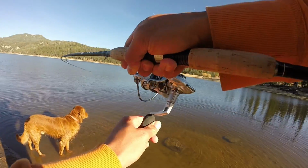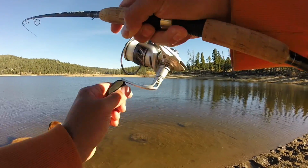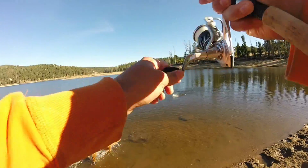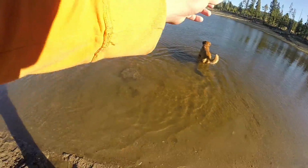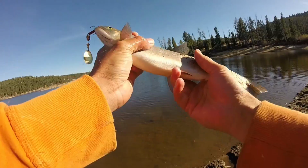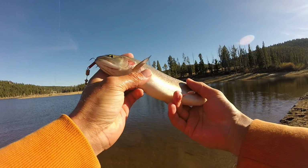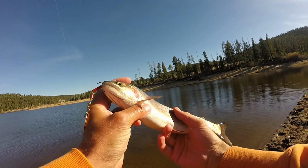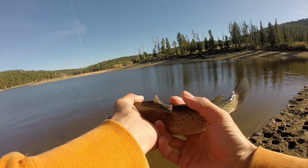There's one. Oh, he smoked it. Yes. Knocked slack in my line, man. No, Winston. Hey, Winston, get out of the way. Winston, no. Oh, he's going to get hooked. Winston. Oh, there we go. That one's a rainbow. Another bow? Yeah, see the pink on his gill? The last one didn't have the pink on the gill. It's a nice little 13-inch rainbow.